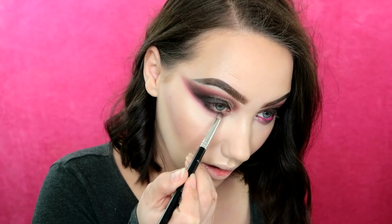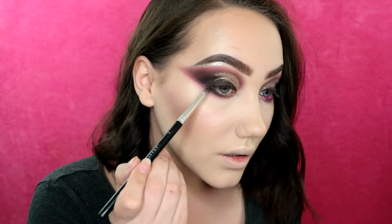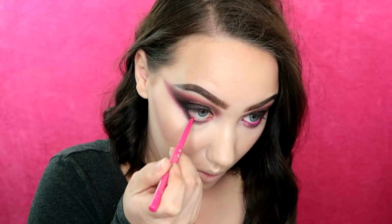Like that. And then I'm actually going to add some of the black and make sure that corner is really well filled in. What did I do? Then I went in with my Kiko lip liner and I'm gonna put that in my waterline. And I will do 2 coats.